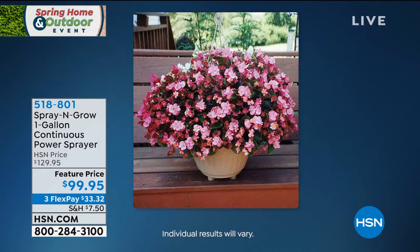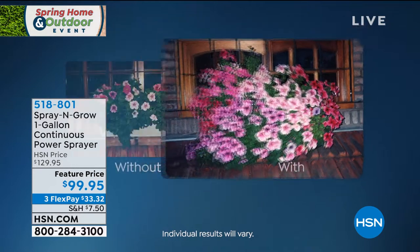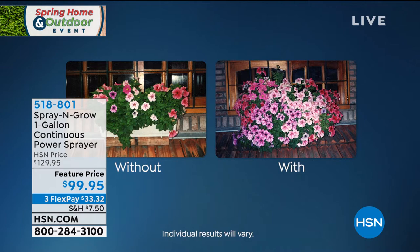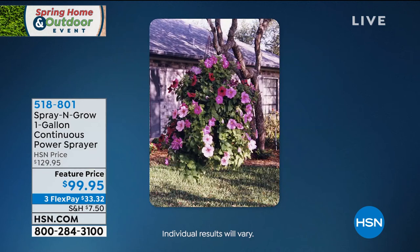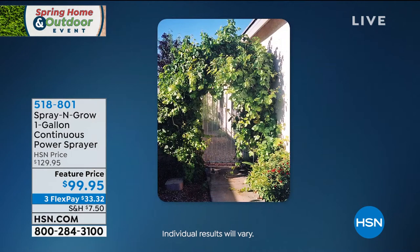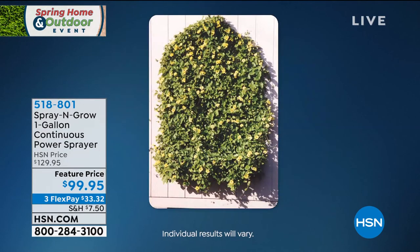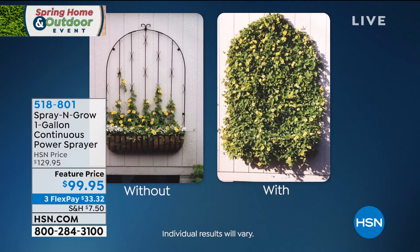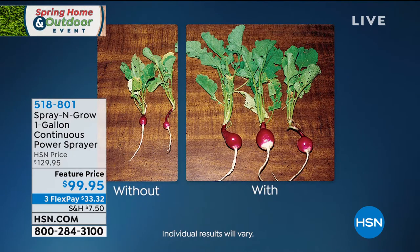We're gonna be showing you lots and lots of pictures that were sent in by our customers. So what can you use Spray and Grow on? Anything that's green and grows. A lot of these are with and without, before and after, but you said it at the beginning, Tamara. It's about the ease of use. If you make this 1 gallon container, it's going to last you almost 5 years.